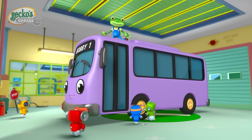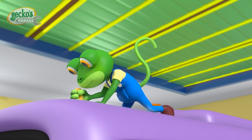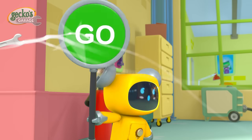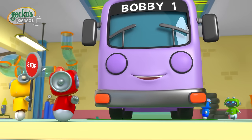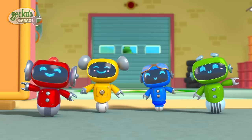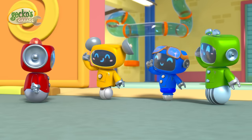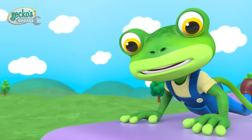Hey, everyone! Welcome back to Gecko's Garage. We're just giving Bobby the bus his checkup. We're almost done. Wait! Mechanicals! I'm still up here! Bobby! Bobby! Oh dear, he can't hear me!